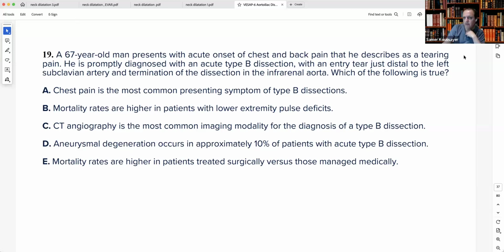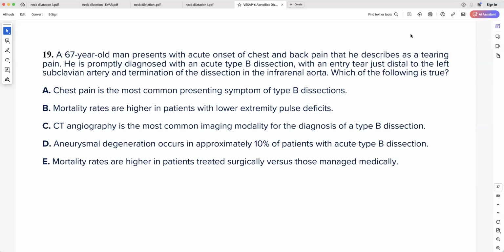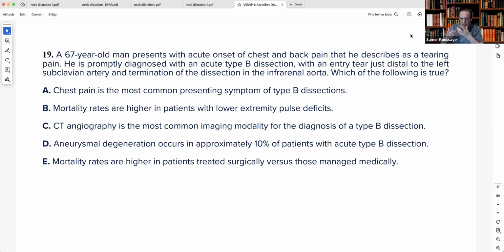All right, next one. Mortality rates are higher in patients treated surgically versus those managed medically. Okay, so type A dissection, correct? Sorry, this is type B dissection, uncomplicated. Do we treat it surgically or medically? Medically. Why is that? Because they found surgery and medical management the same. That's why they decide to do medical first, unless it becomes complicated, then you have to do something. But for uncomplicated type B dissection, medical management is the same as surgery, so why do surgery? That's the reason we treat them medically.